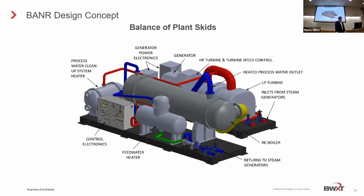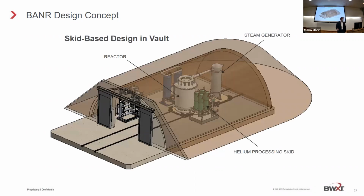This is a look at one of the BOP skid approaches. You can see some of the main components, including the feed water heater down here, your control electronics. You're going to have process water associated with it, reboiler, low pressure turbine, generator, all this. And again, you build it in a factory in a skid-based approach, and there's a lot of precedent in other industries for building out skids, this kind of stuff. The skid-based design in the vault, what you saw earlier, is that you do have this in the vault. These are on rails, so you bring them in there.